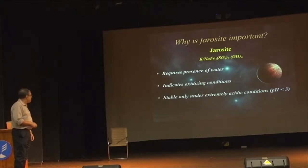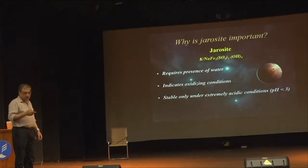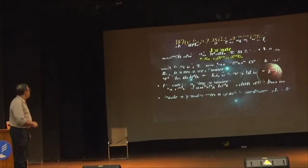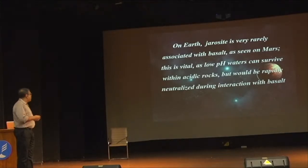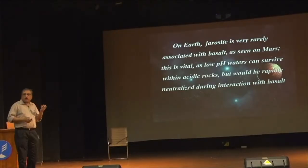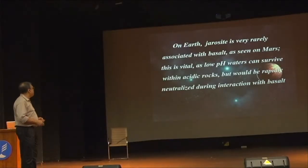So you must have had oxidizing conditions on the Martian surface if you wanted to create this particular molecule. And of course, because it's a sulfate, from experimental and thermodynamic evidence, we know that this particular mineral can only precipitate from waters that are extremely acidic, that is, the pH value is less than 3. Now, on Earth, jarosite is only very rarely associated with basalts, unlike what we see on Mars. These low pH waters can really only survive within acidic rocks, but in contact with very basic rocks like basalt, the acidic waters would immediately be neutralized.